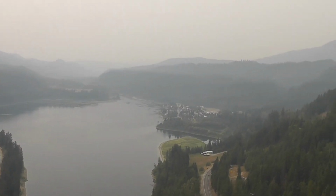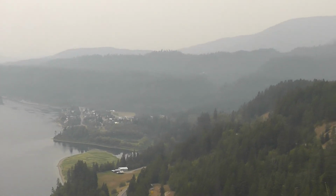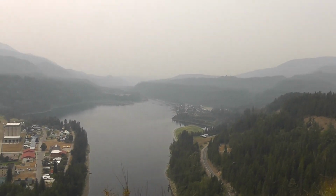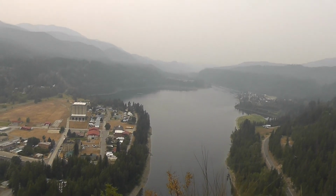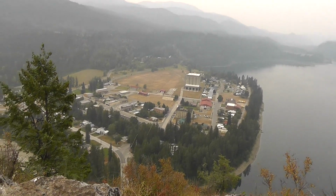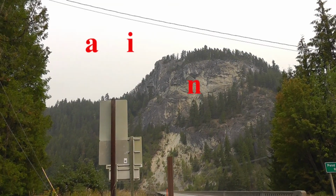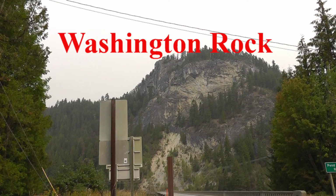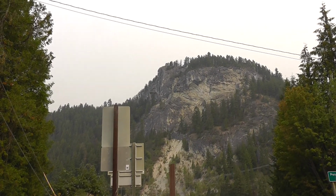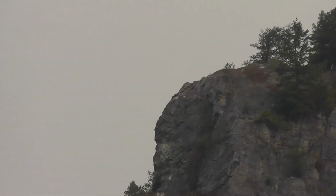Okay, pretty smoky out up here. And kind of getting height dizzy because I'm so frigging high up here. I'll go down to Metaline Falls and get a shot of how high I was up here. Okay, there's Washington Rock. And I think I was right at the top, right there.